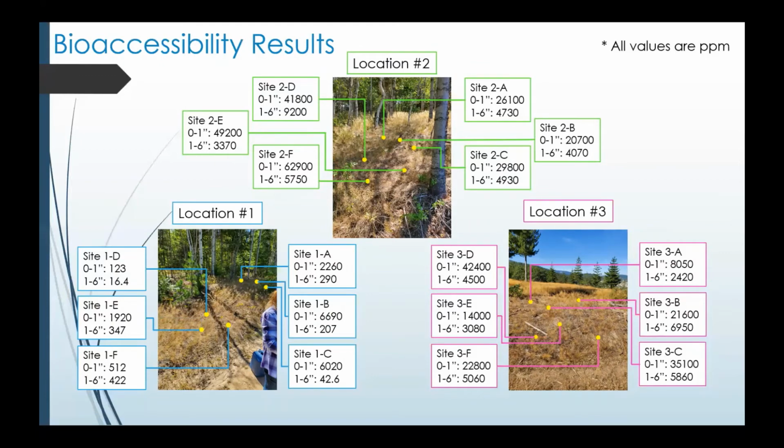Here are the bioaccessibility results, also reported in parts per million. While the numbers are lower than the LIBS values, which was to be expected, they're still extremely high for both surface and deeper samples. The same location that was 89,000 parts per million is almost 63 parts per million for bioaccessibility. However, on location 1, where the LIBS results returned less than the limit of detection, the bioaccessibility values were above the device's limit of detection.